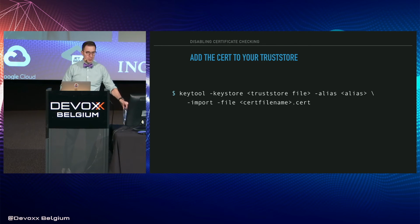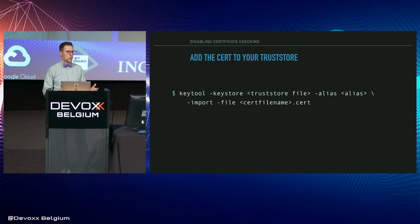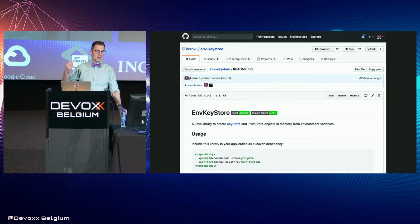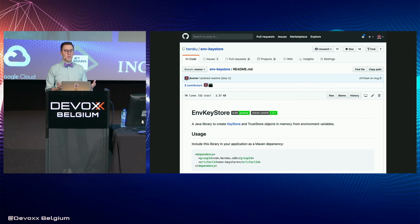Instead, we need to be properly managing our certificates. We can do that with KeyTool to import them into our trust stores. But this is sometimes cumbersome, especially if you have an operations team that's maintaining your JVM, or if you don't completely have control over that. So another solution is env-keystore. This is a project that I maintain. It allows you to take an environment variable that contains a certificate or a trust store and then use it in your application programmatically. It requires a little bit of code and a little bit of setup depending on your HTTP client, but at least you can do it yourself.